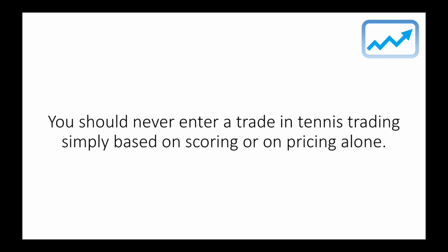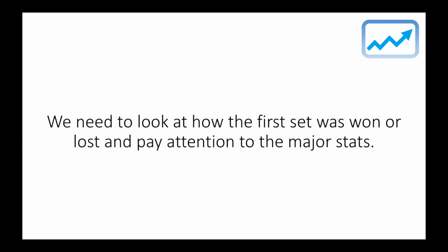But we need to look at how a first set was won or lost and pay attention to the major stats. Now, just because a first set was won, say 6-love or 6-1, this does not necessarily mean it was a whitewash dominating win. It could have been just as close a match as a match won in a tiebreak or 6-4. You've got to look at how the points were won and the stats.